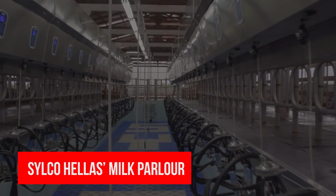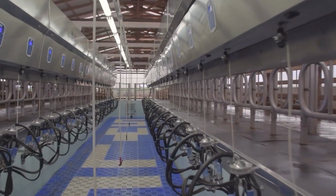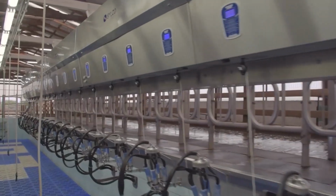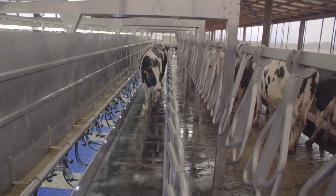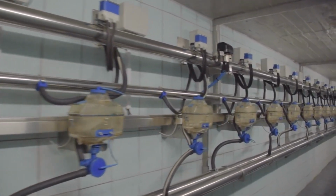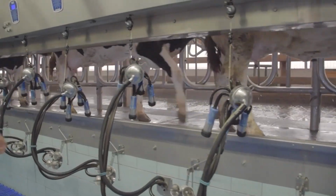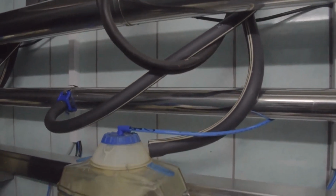Silico Hellas' Milk Parlor. Check out this classic milking parlor. It's the perfect solution for farms that need a milking parlor with up to 24 milking points. And get this, there are special support brackets used to fix the construction on the walls, which means there are no pesky vertical supports blocking your moves.